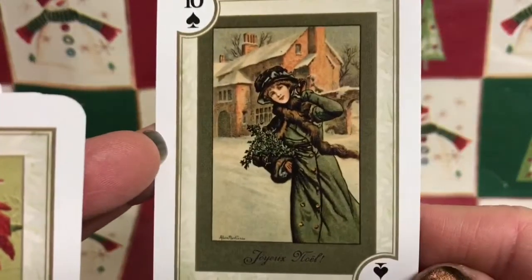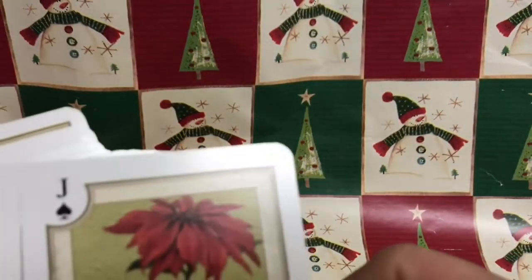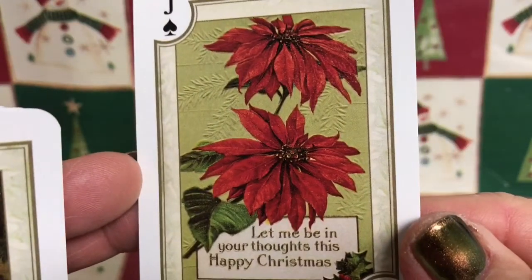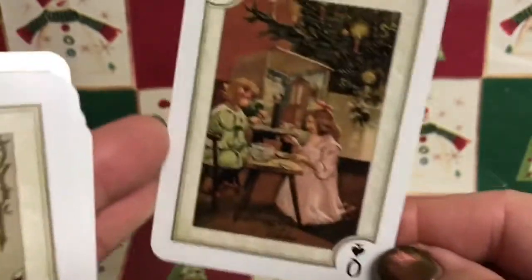10 of Spades or Swords. Joyous Noel. Alrighty. Jack of Spades or Swords, let me be in your thoughts this happy Christmas. Queen of Spades.